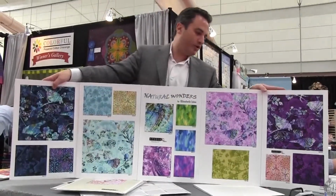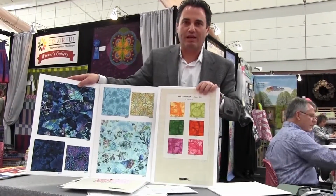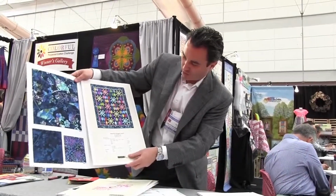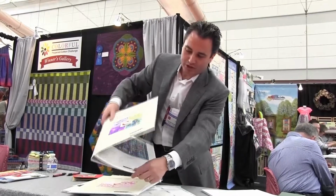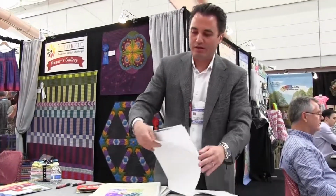So this is Natural Wonders, and then on the back we have some colors from our Watermark collection that go with the project, but we continue to have this line. This is in 15-yard cuts, and Watermark is available all the time. And here's the project. It's called Natural Wonders Quilts. And I'll just show you one other thing. So here's the cover, and this is called Natural Wonders by Elizabeth Isles, and I just want to show you the panel.